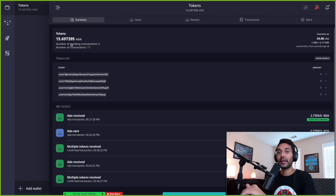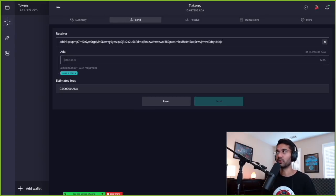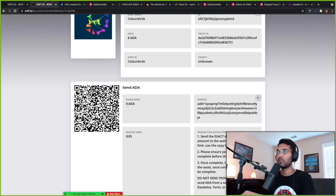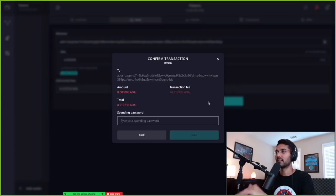In order to send that amount of ADA, we'll click on send, and we'll need to paste in that public address. We'll just paste that in, and we'll need to go back and enter the exact amount of ADA. So it says please send exactly 8 ADA. So let's enter in 8 ADA, and we'll click on send. We'll need to type in our spending password. After you've typed in your spending password, we'll click on send.